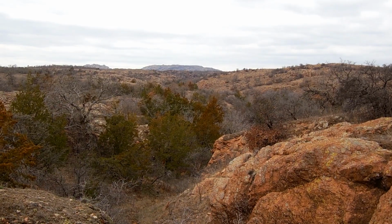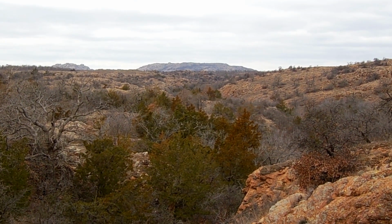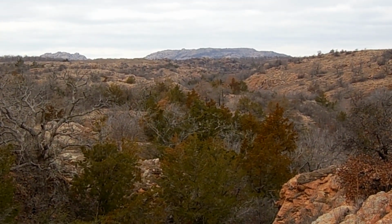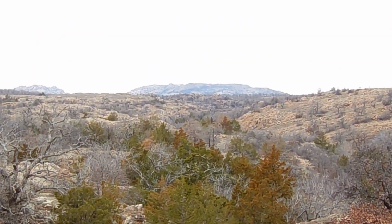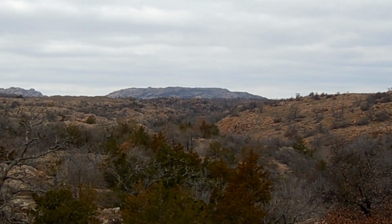Let me check out the... I accidentally hit that. This new camera has a dedicated movie button. You hit it, the movie stops, but if you accidentally hit it a second time, well, the movie stops. Anyway, that's Elk Mountain. That's way off in the distance.